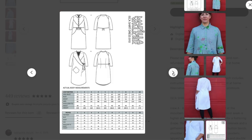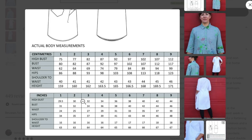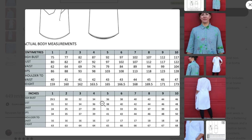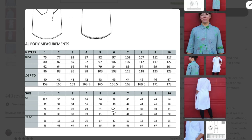What else? And then back to the line drawings, but we also have body measurements. So in inches, gosh, that's hard to read. Oh, here we go. We've got a 29 inch high bust, 29 and a half inch. Let's look at full bust, 31 to 48 inches in the bust. So not terrible, certainly not the best we've seen in terms of size inclusivity there. The hips are 34 to 50.